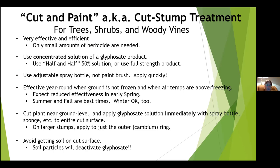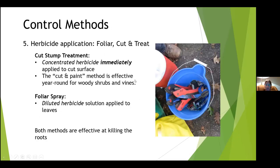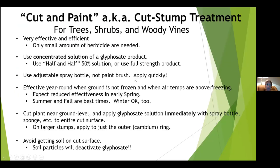So this is my favorite method, the cut and paint or cut stump treatment. It's used for trees, shrubs, and woody vines. It's very effective and efficient, especially because you only have to use very small amounts of herbicide.